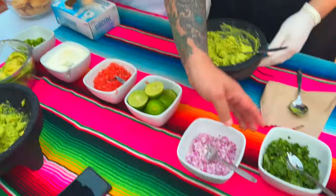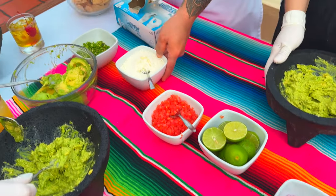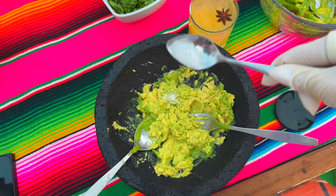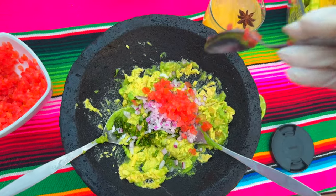Red onion, cilantro, tomato. We use a little bit of cheese at the end if you want it. And if you want spicy, we have serrano chili. Definitely salt. Any excuse to eat guacamole is a good excuse in my book. Moment of truth.